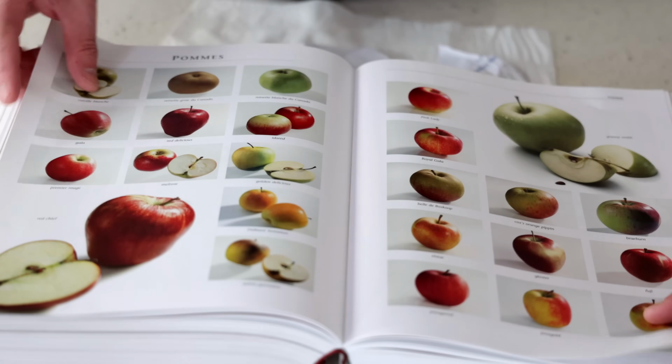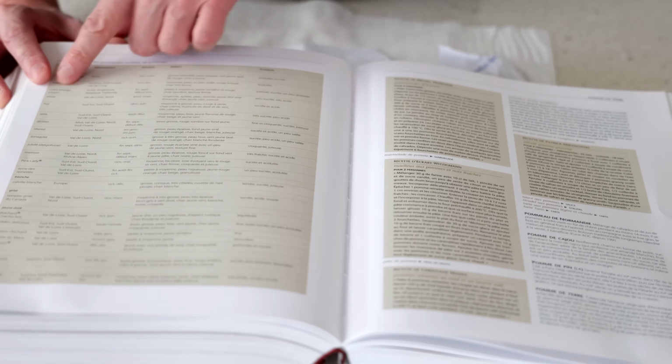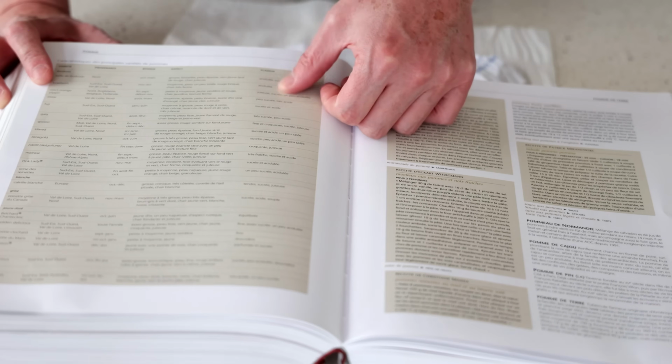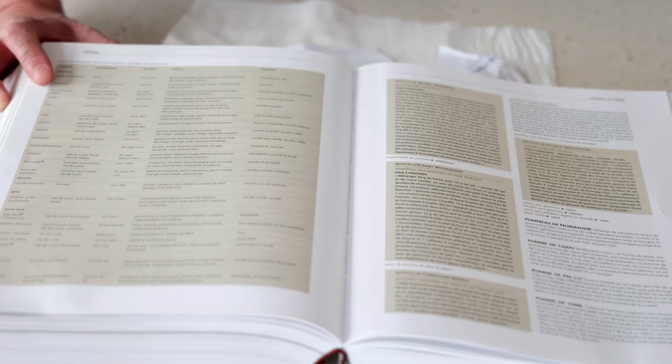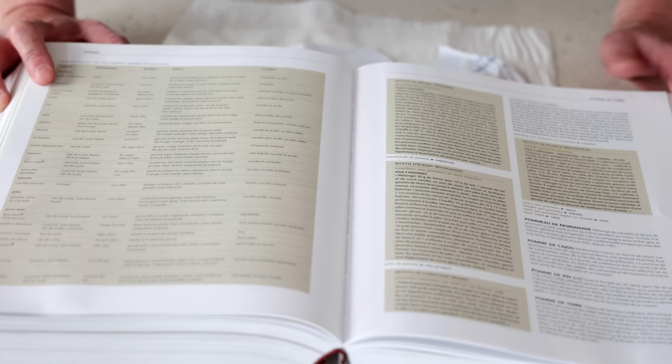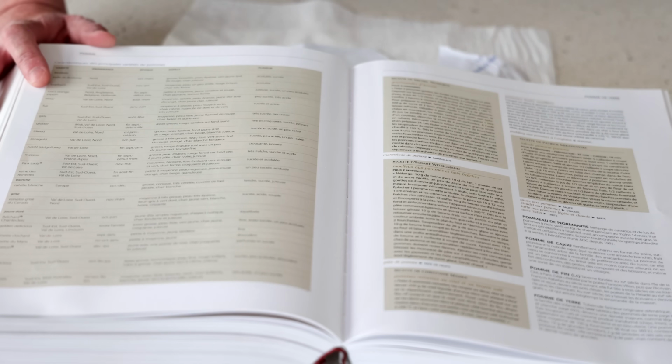And then in here, I think on the next page, it will tell you, for instance, which apple, where they're coming from, what type of flavor profile, are they more acid, more sweet, and how you can use them. Are they holding for cooking? Are they best in that preparation? X, Y, Z. So very, very handy. Like this, you have a perfect apple dish every single time.